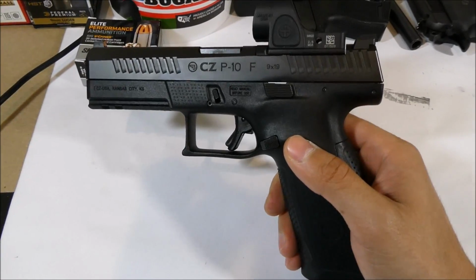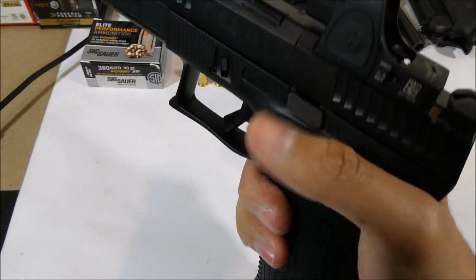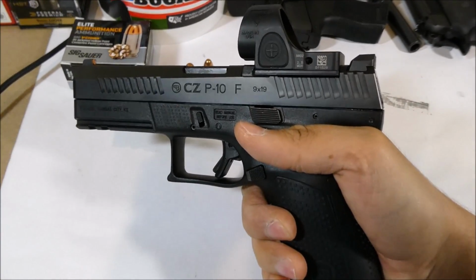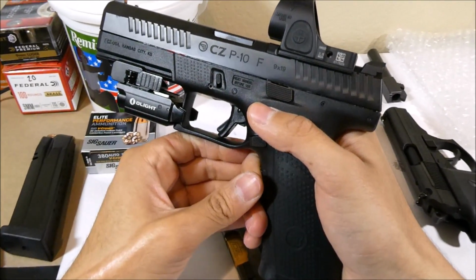The CZ is also made to let you get a very high grip on the gun, and the higher grip that you get, the more control you have under recoil. This is also called a gun having a low bore axis. The CZ P10F comes with a better trigger.